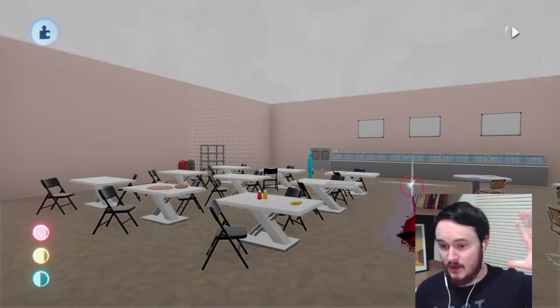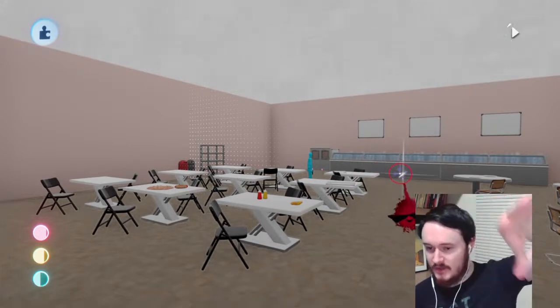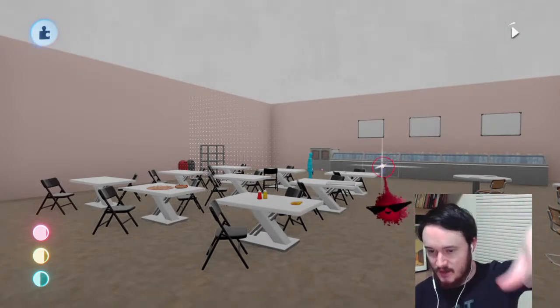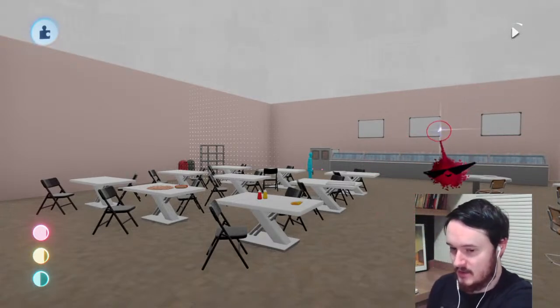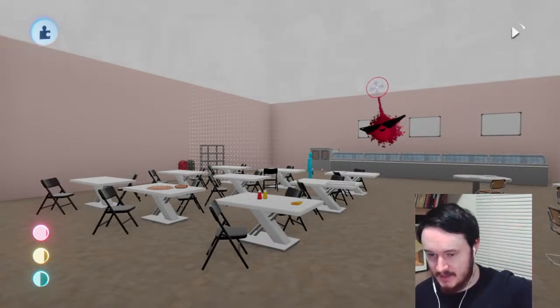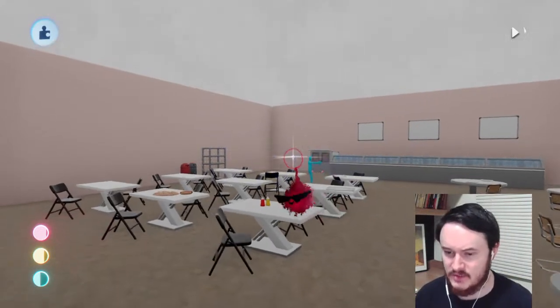The first building is like the hub area, so you do a lot in the first area, then you do a little bit in the second, you come back, you do more in the first building, you go off to the third building, do a little bit there, come back, do more in the first building again. So it's going to be more like that.